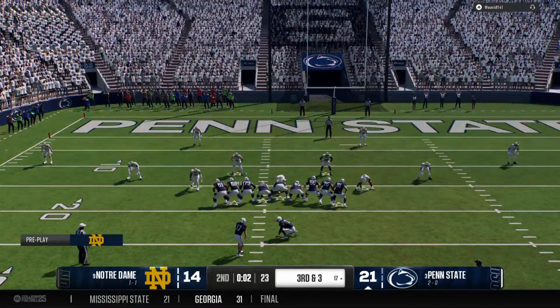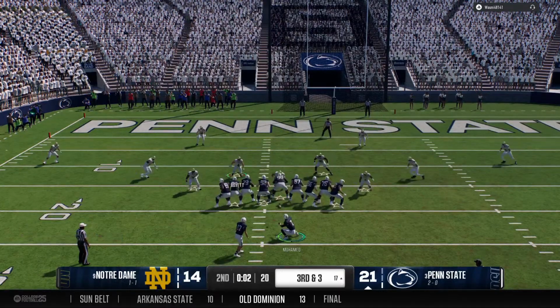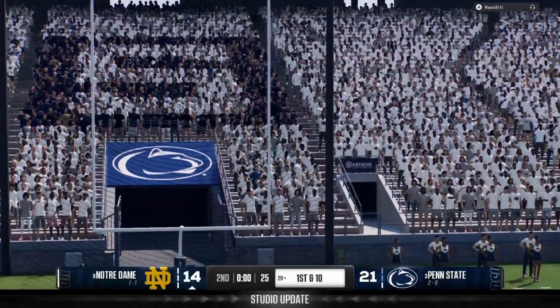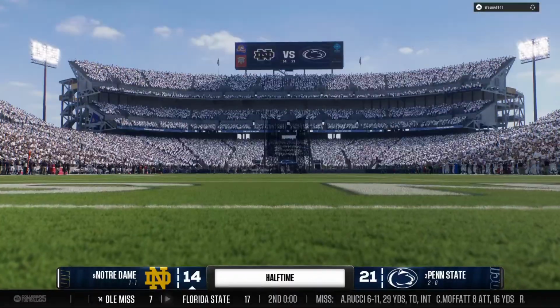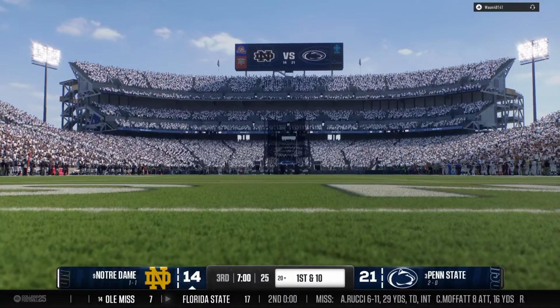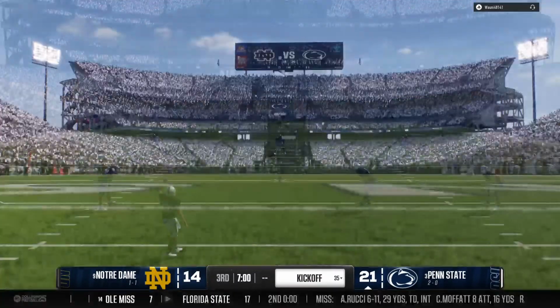So with only a few seconds left in the half, the field goal unit comes out on the field. It'll be a 34-yard try. This try is no good. And the lead remains at 7 after the miss. That will wrap up the first half here. Let's kick it down to Kevin Connors with our halftime update.